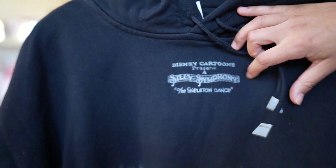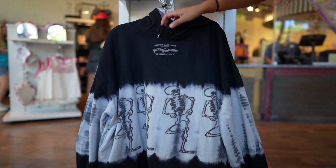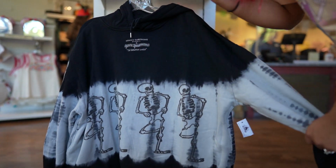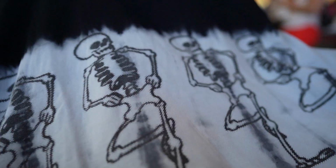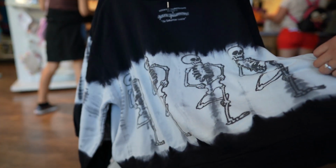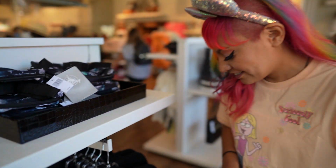Dress shop. Oh my gosh, the Disney cartoon Silly Symphony skeleton dance collection. This hoodie is really awesome. I am loving the design. That is so cool, I need it. Now this is a 1X size, but what I love about it is pocket alert. The pockets don't go all the way through, but we still have pockets. It's a nice place to put the churro money in.